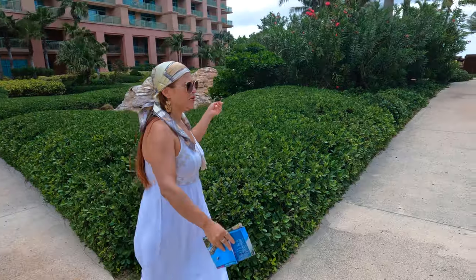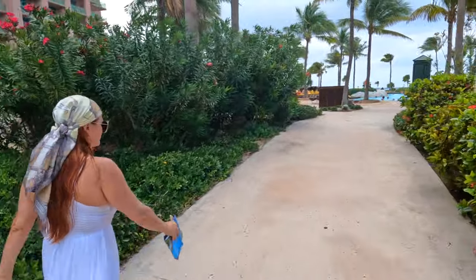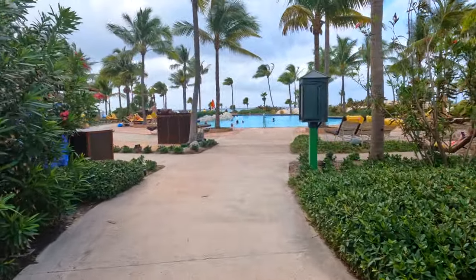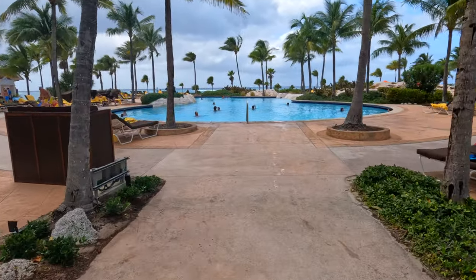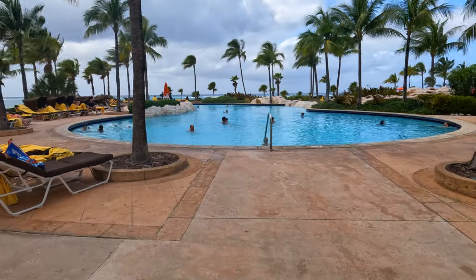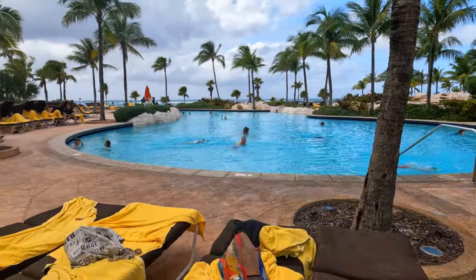Let's loop around the Cascades pool. And remember, guys, this is a five-part series, and in part five, we're going to tell you how to experience the Aquaventure and the Atlantis grounds without paying the Atlantis price.